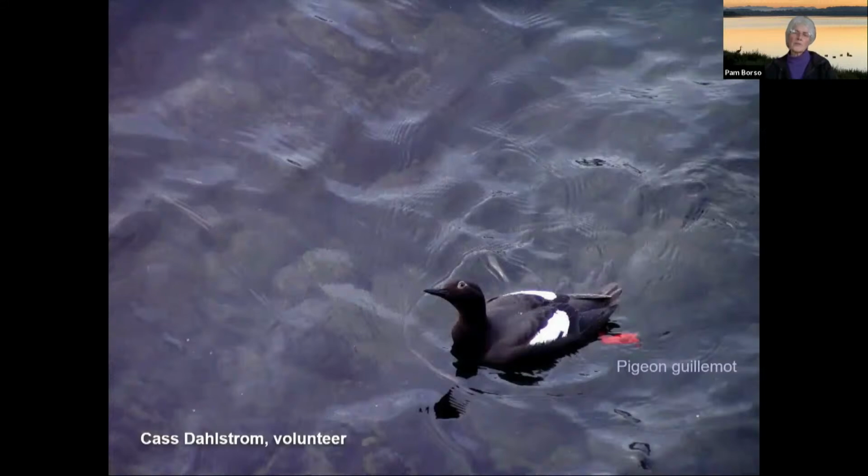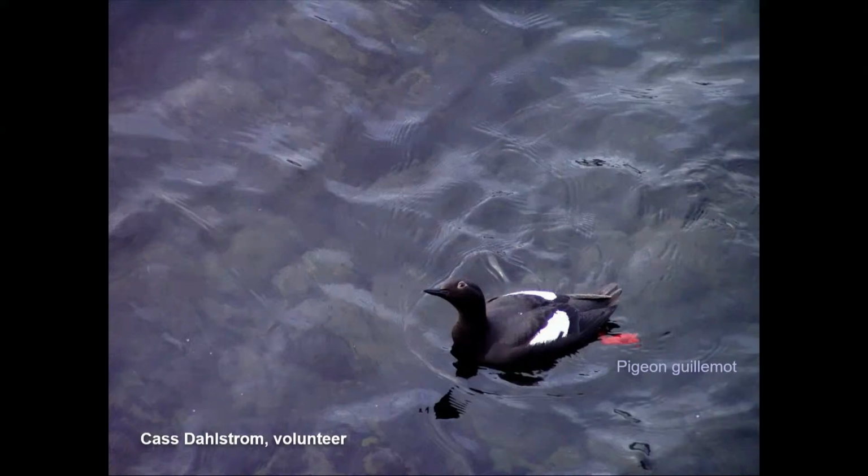So we're going to start out by showing a few of our incredible birds that we see. Some of these in the summertime, some in the wintertime. This is a summertime view of a pigeon guillemot. Very orange legs.